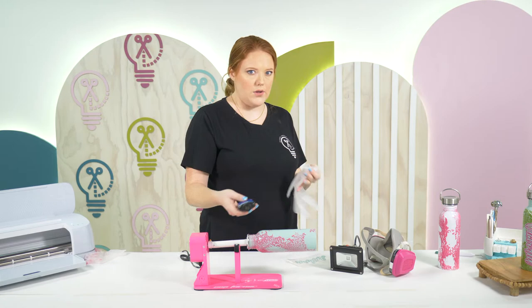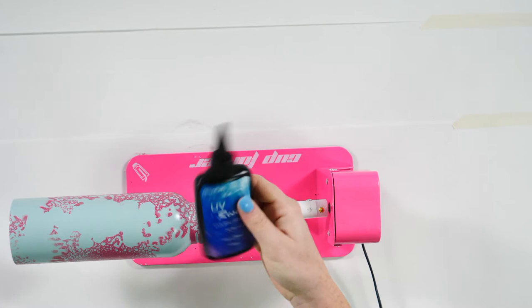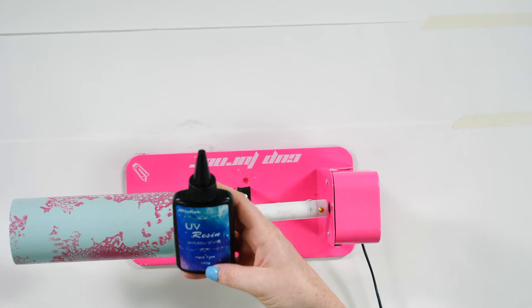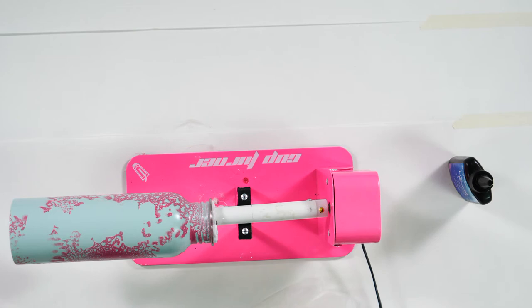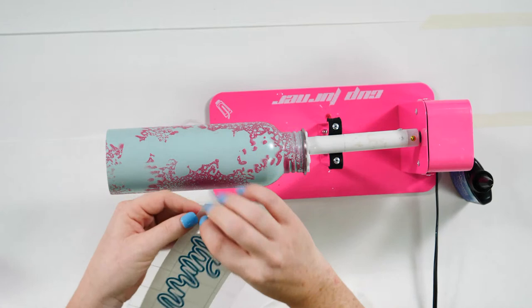So this is the resin that we're using. It's already ready to go. I think the brand is J Diction. We love it. It's the 100 gram size bottle. But before we put the resin on, you can see my offset where it was. I need to apply my sticker to it before we put the resin on. So I'm just going to peel this backing off.